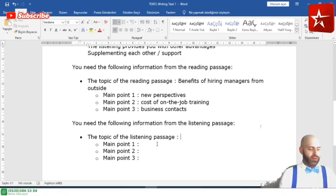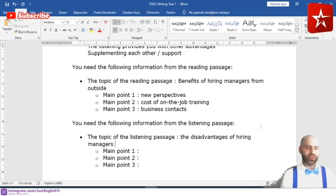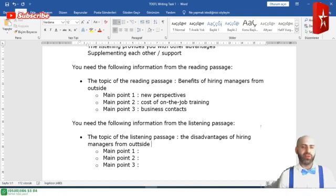the disadvantages or the difficulties, we can say, of hiring managers from outside. Now, while you are listening, of course, you need to take notes. And the key point about taking notes is, one, never try to write sentences while you are taking notes. It's of course impossible to write the sentences, and it's impossible to even write the words fully. You just need to take short notes.